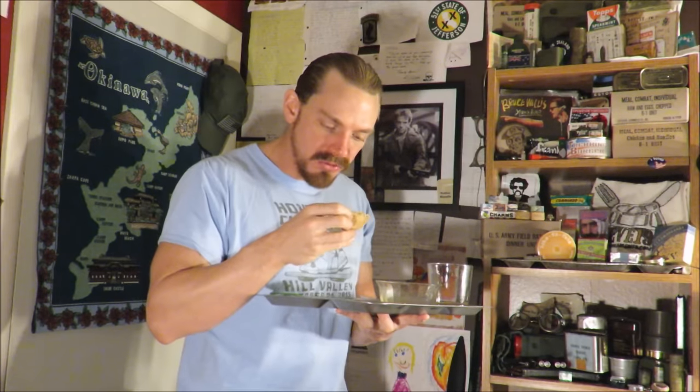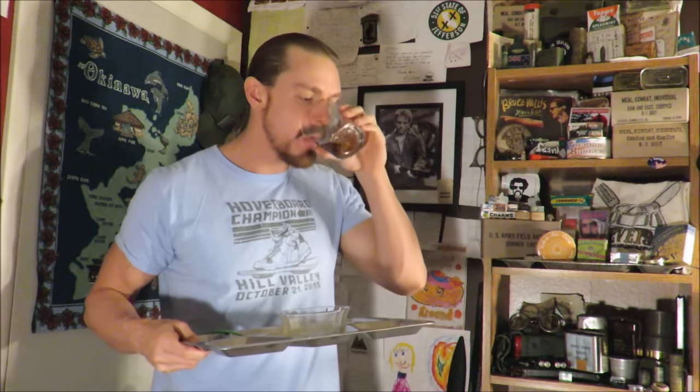Super filling. You know, this thing, so dense, a little bit dry, but you know, the vacuum seal and its low moisture content, this is probably the component that would last the longest in this ration. 2 year shelf life, but I can imagine it could last double that. Wow, there's a sunflower seed in there.